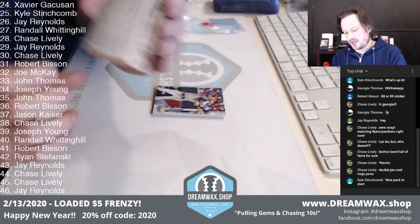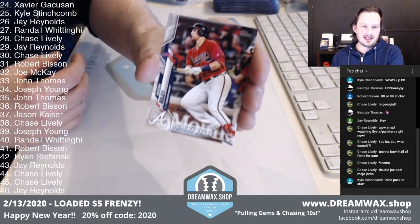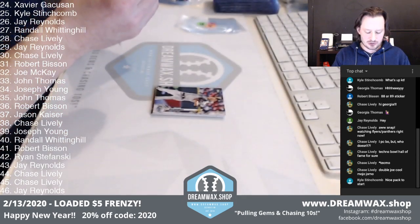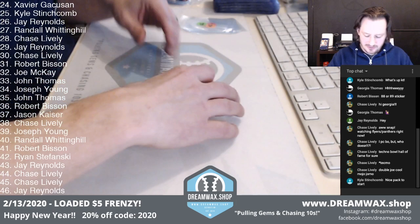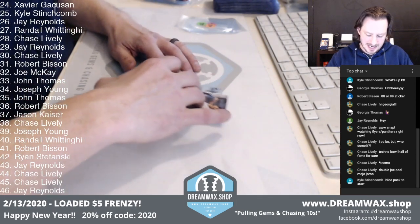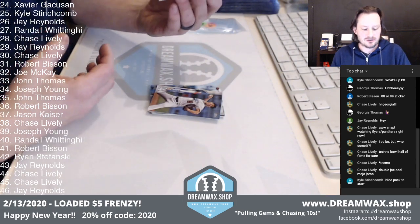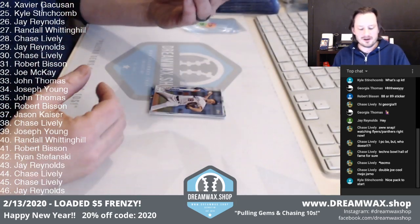I said this last week, I don't love the design. It's a little too futuristic for me. I don't need it to look old, but I like a little cleaner, a little smoother look. So I don't love this year's. Just being honest, calling it as I see it. I mean, Topps, you can't hit every year. It can't be 1975 Topps every year, you know?